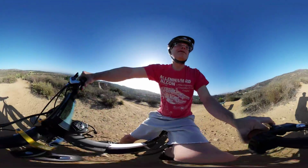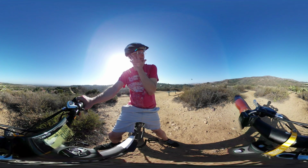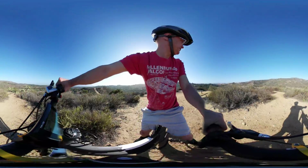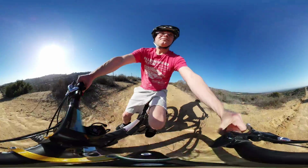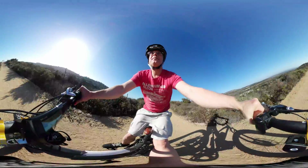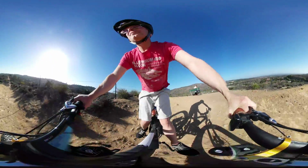There, check that out. Look at this view. Southern California. There you go. It's peaceful. Such a great ride. The rock and the gravel just plows right through. Here we go.